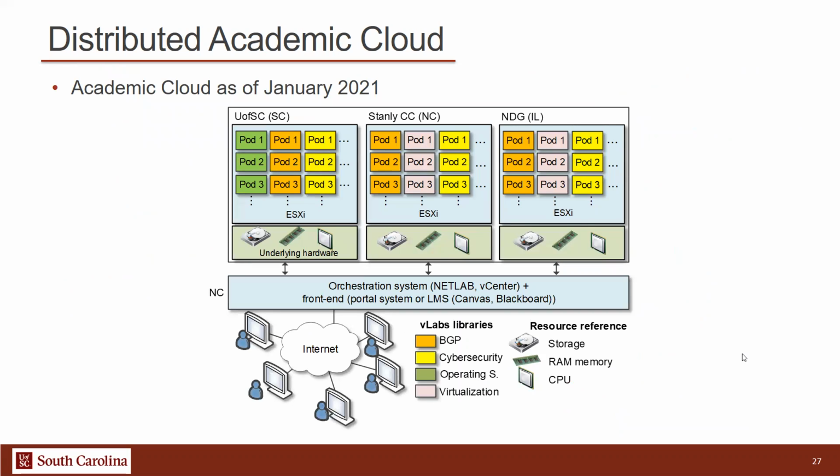So the big picture of this distributed cloud is we have data centers in South Carolina, that's USC, Stanley Community College in North Carolina, and NDG has a data center in Illinois. These are servers hosting virtual machines. I just show one server in this graph. However, we have 3 servers devoted to this distributed cloud. Stanley Community College, I believe, has 5 servers. NDG has 5 servers. Overall, we have near 15 servers.